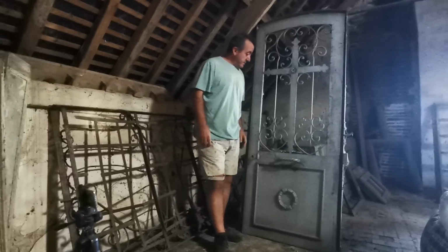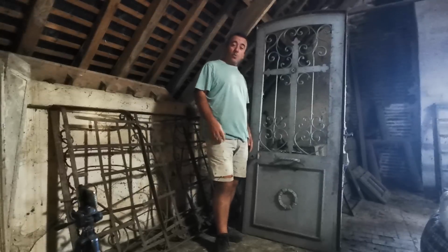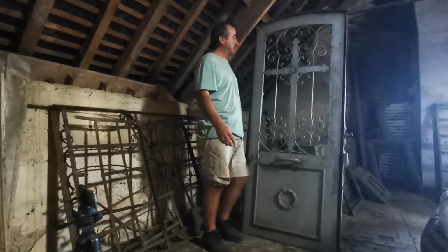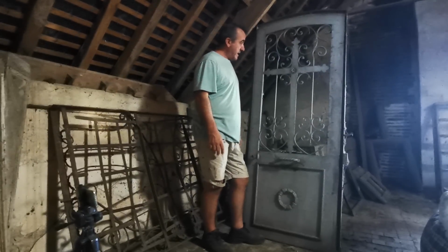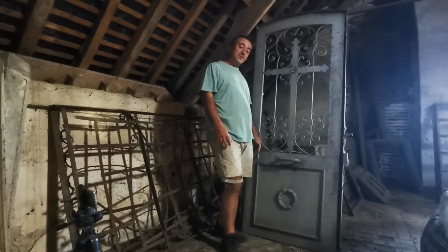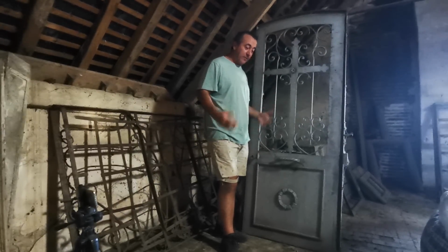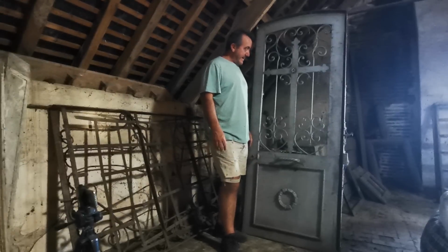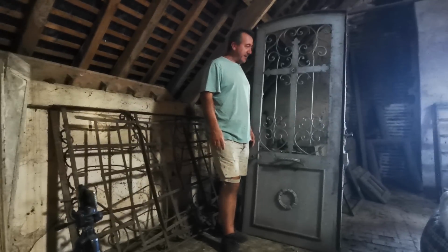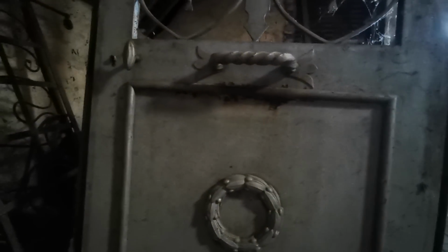Now, we want to try and utilise things if possible. So we've got one or two ideas, and that's what I want to show you. But we thought it would be best if we actually showed it to you where we were thinking of. That means I've got to get it downstairs. So here we go. Before I take it down, I'll just try and show you some of this detail.